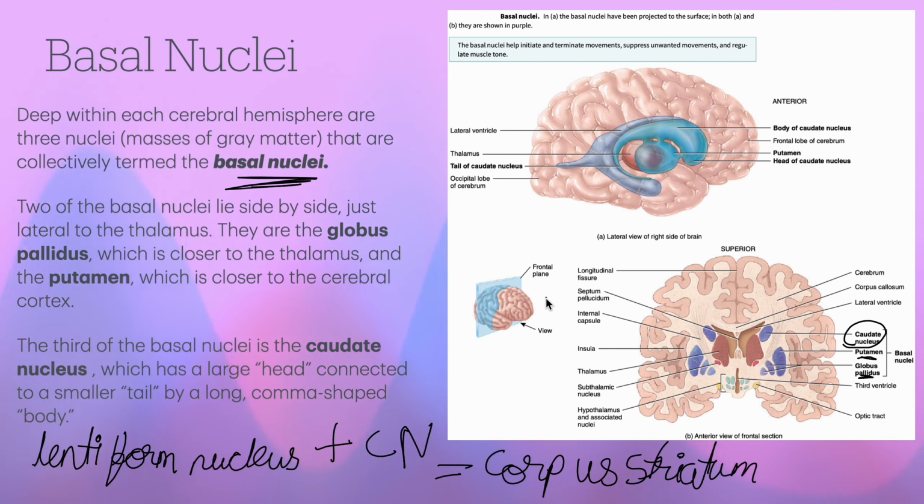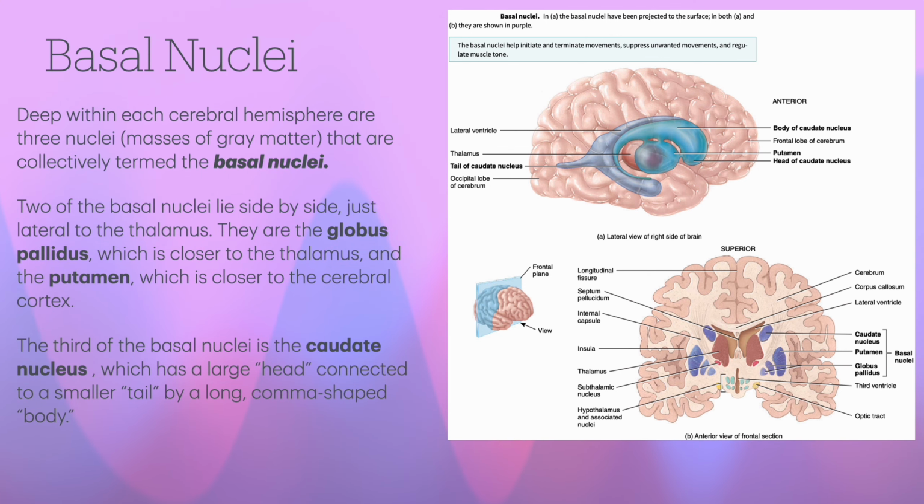Nearby structures that are functionally linked to the basal nuclei are the substantia nigra of the midbrain and the subthalamic nuclei of the diencephalon. Axons from the substantia nigra terminate in the caudate nucleus and putamen. The subthalamic nuclei interconnect with the globus pallidus.